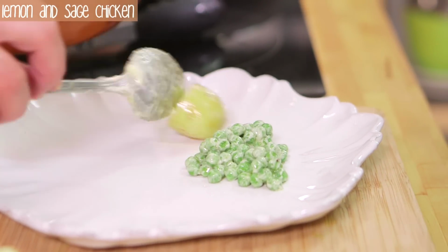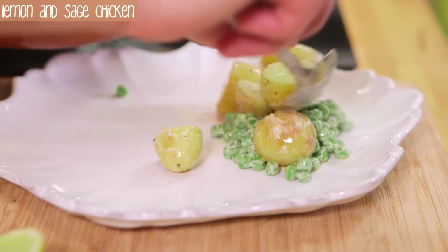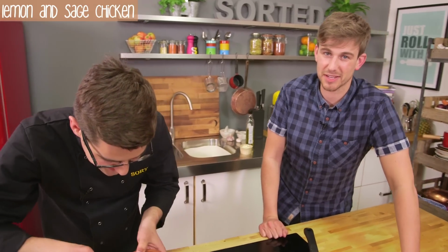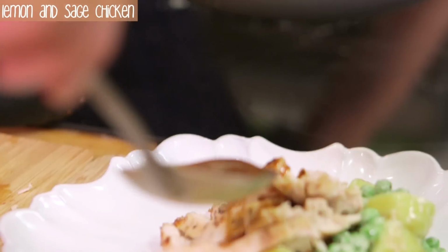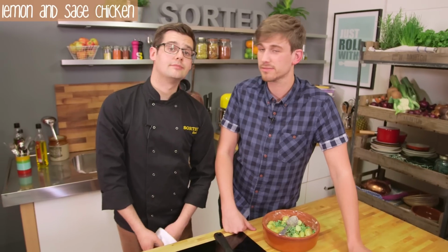Plate it up. Want it still nice and warm. A little bit of fresh mint with this would also be delicious. But I hope we've got plenty of sage in our chicken. Are you sure you don't want me to go and get a sprig of mint? I'm good. Okay. Wow. Super succulent because of the lemon juice. Finish it with some gorgeous sage butter. And that's our lemon and sage roast chicken breast. Sorted.